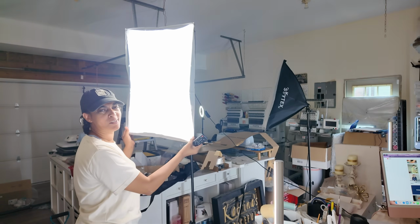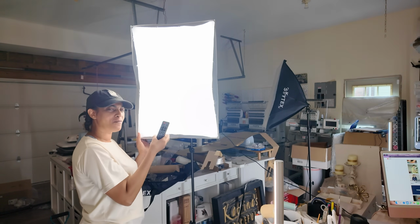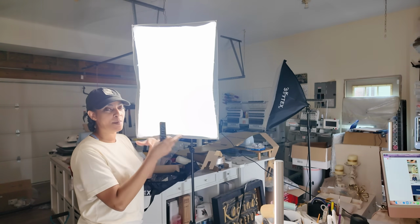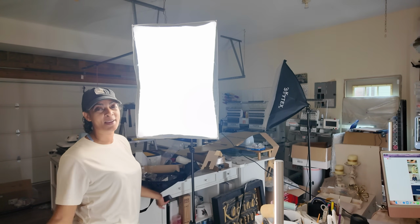They were trending on TikTok, so I was like, let me look into this. Softboxes give much better, softer lighting. So this is going to be a double purpose usage for me when I'm doing photography and to light up my space, as opposed to running all types of electrical wiring in my ceiling.